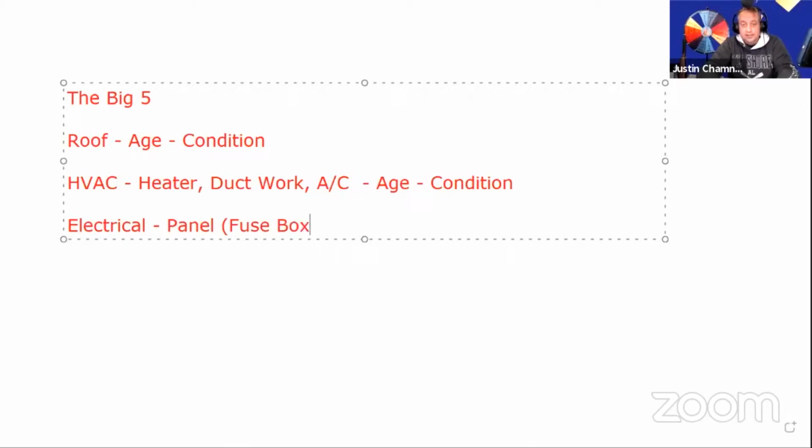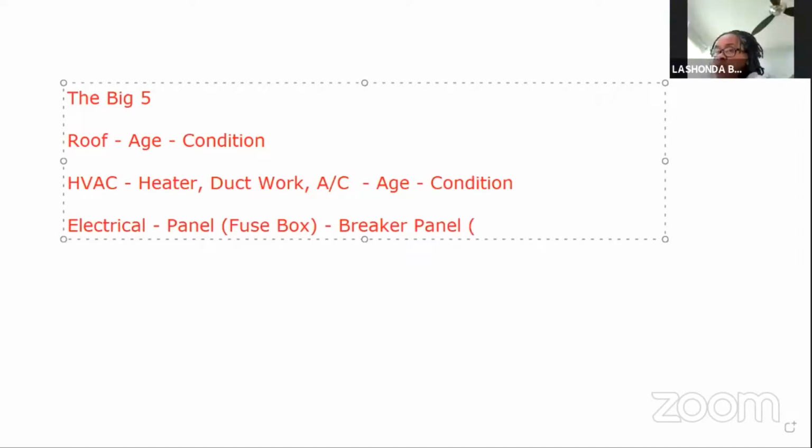Do those still exist? Yeah, sometimes they do. That means it needs to be replaced. We also have breaker boxes, breaker panels. You were saying something about watts or amps. You could have a 100 amp or a 200 amp.